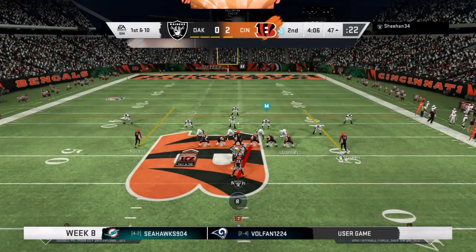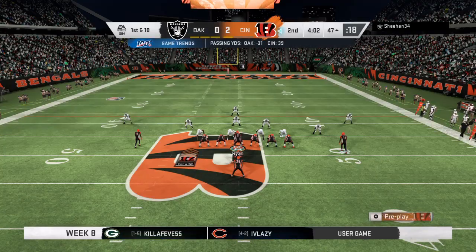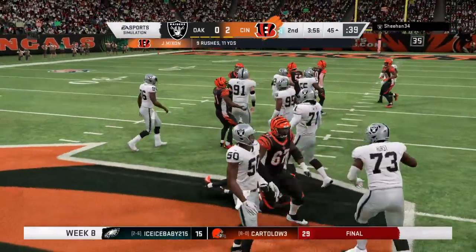Here's another 1st and 10. He's coming, he's coming. We got double up. Check 99. Now they run with Mixon. 2 yards on the carry there.